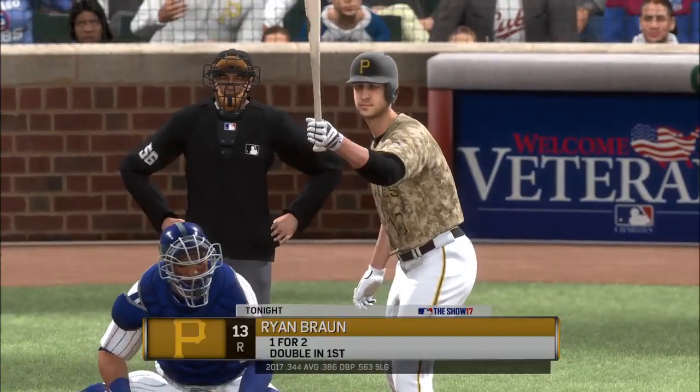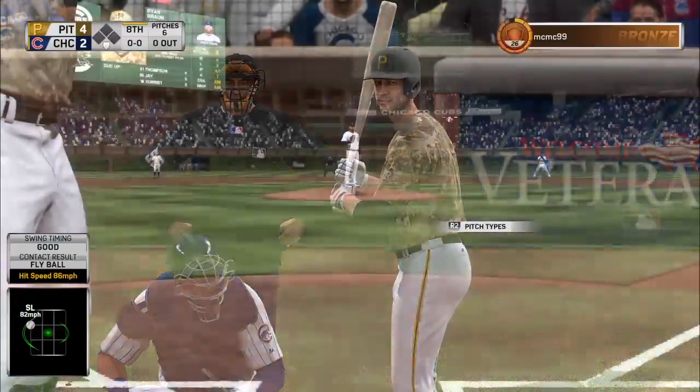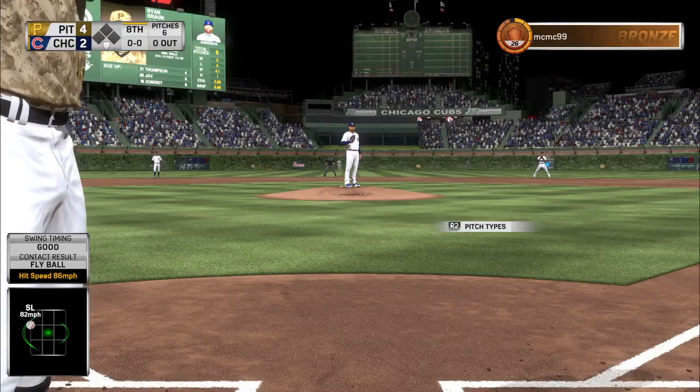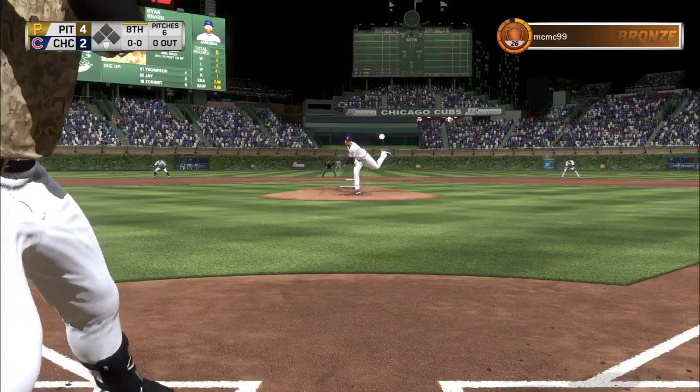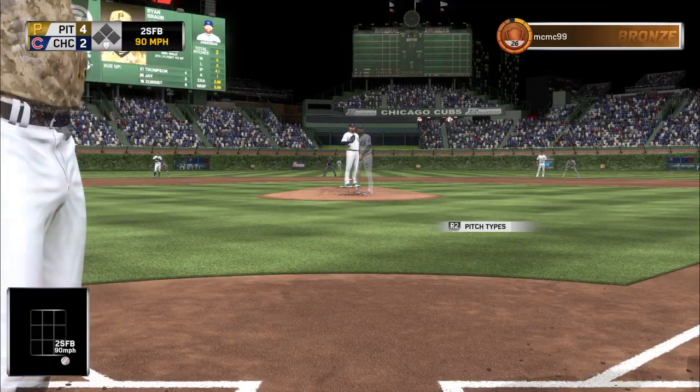Here's Ryan Braun now. He'll start things out for us here in inning number 8. The designated hitter, Ryan Braun. Pitch coming. Here it is. And that one stayed too low apparently.